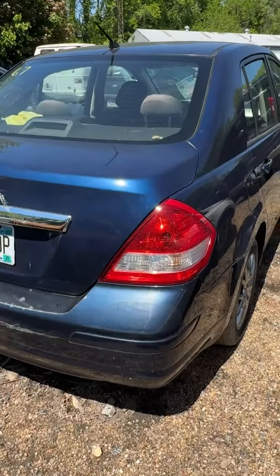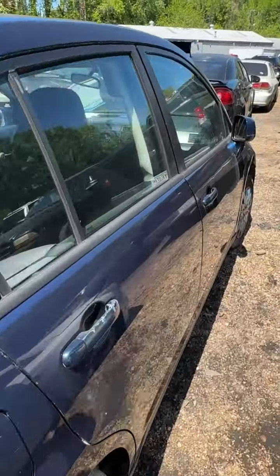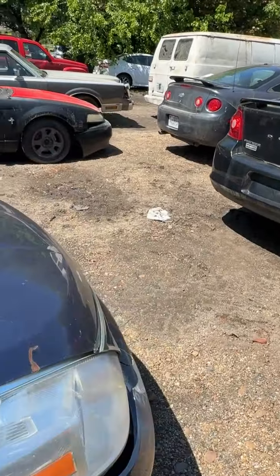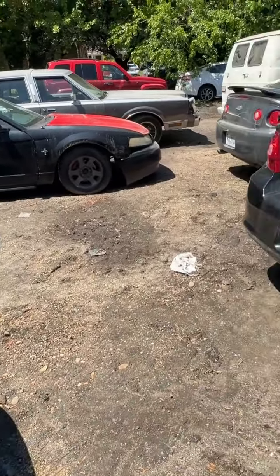All right, there you go. That's going to be a look at lot number 67, the 2011 Versa.